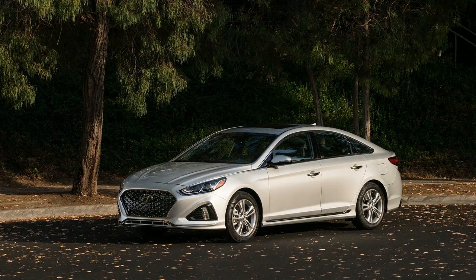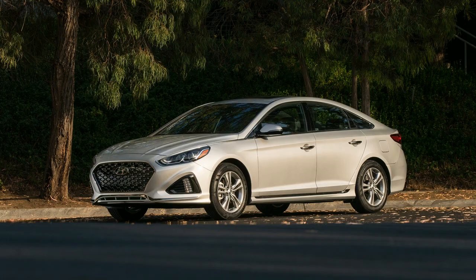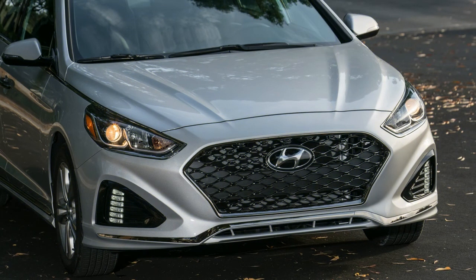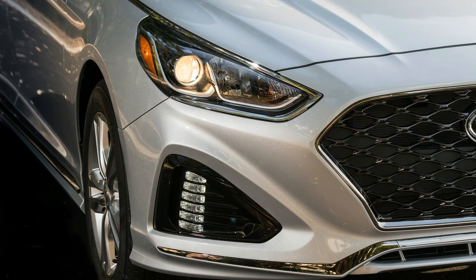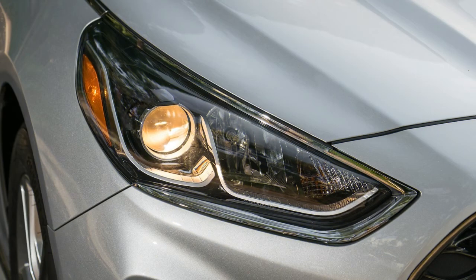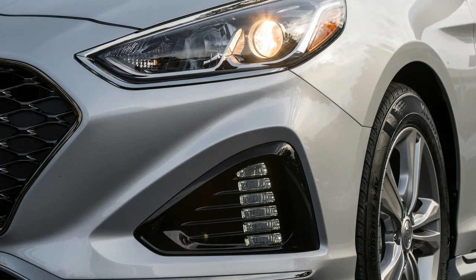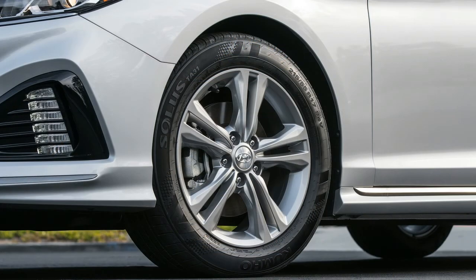Positioned above the $22,935 SE and the $23,535 Eco, the $24,585 SEL comes standard with the proximity key and push-button start, a powered driver's seat, heated front seats, and a USB port for the rear passenger compartment. A 7.0-inch touchscreen infotainment system with Apple CarPlay and Android Auto compatibility, automatic headlights, and a blind spot monitoring system are standard on all trim levels.